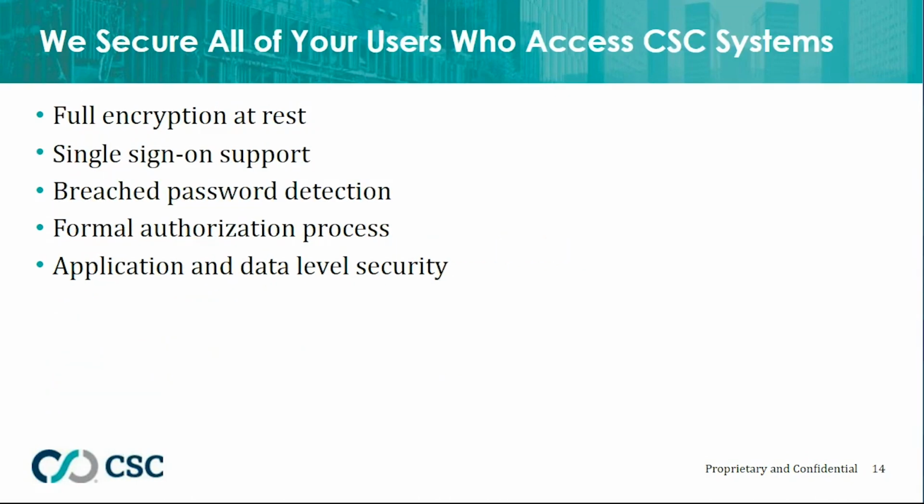In addition, some of the other security controls that we're using here at CSC, we like to have full encryption at rest. This is really important for your mobile devices. In other words, when you have these devices in a non-trusted setting or a setting that's not monitored, it's really important that laptops and mobile devices have all that customer data encrypted at rest. So we ensure that we have that in place.